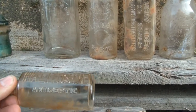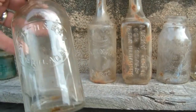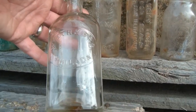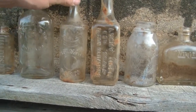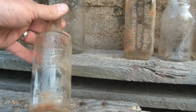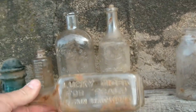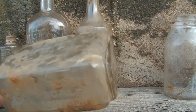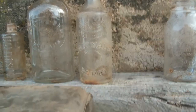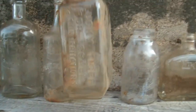The halitosine antiseptic. It's a screw top. That's kind of cool. Wyeth and Brothers, which I believe was a strap side liquor bottle. Ed Pinaud Paris. Got little flowers, and I guess that's a basket or something. I don't know. And the Lucky Tiger. That's probably my favorite just because it's funny. Lucky Tiger for scalp and skin irritations. And there's a crack in it I didn't notice. Right there. Oh well, we'll try and save it.